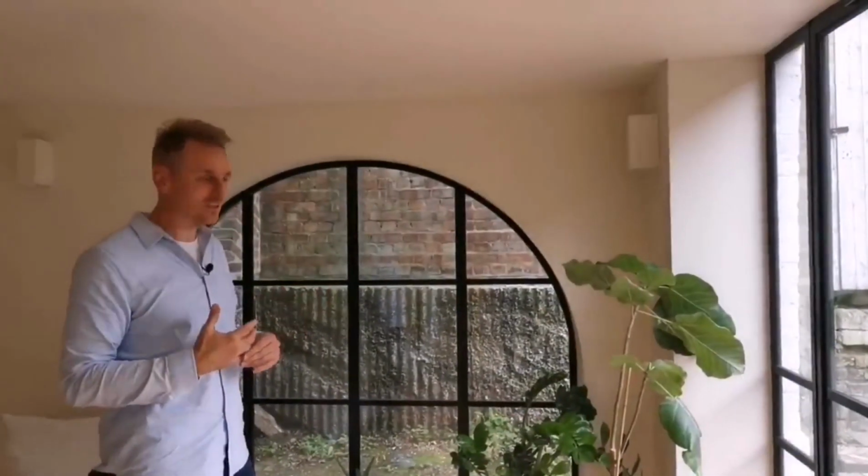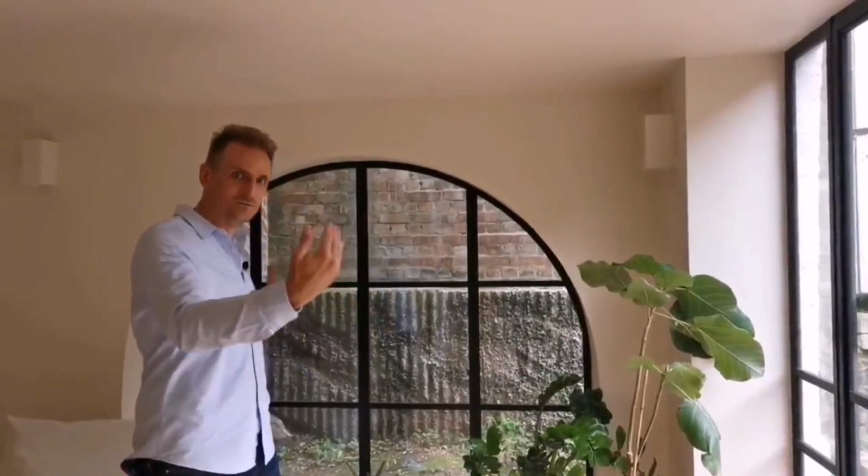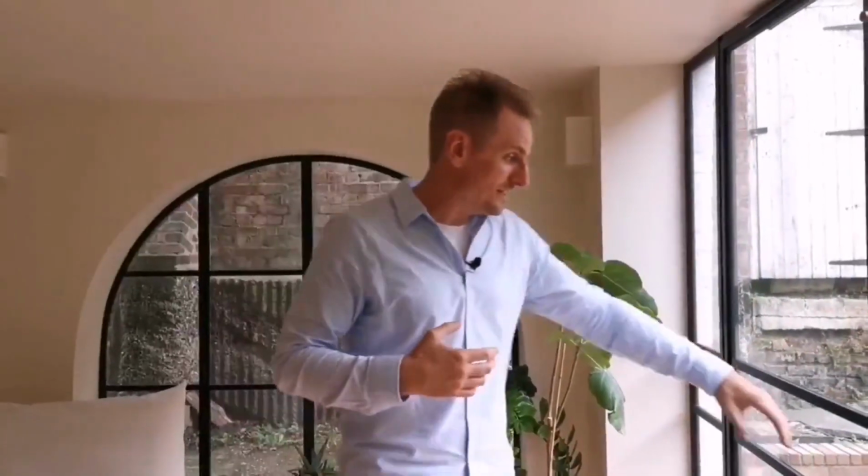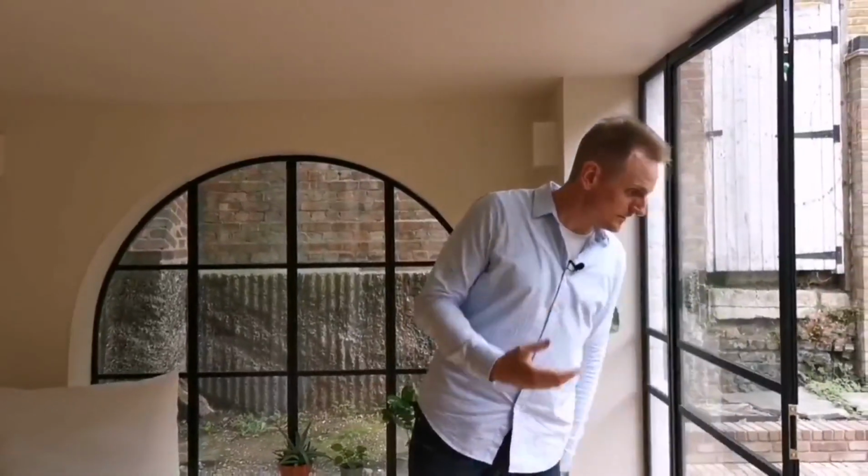It's quite a dramatic feature. It again promotes the diagonal views from both angles, out and in, and it's just a nice touch to make more of this. And then obviously the access to the garden is quite nice in all of these three openings.